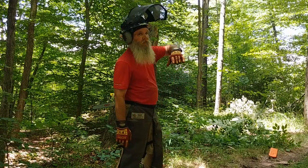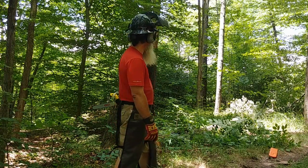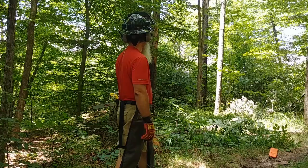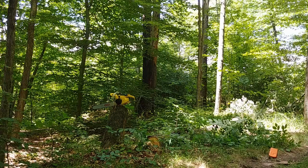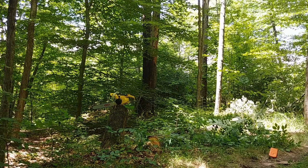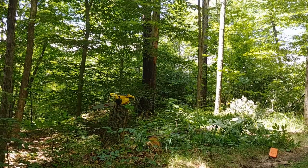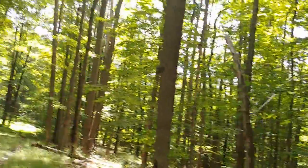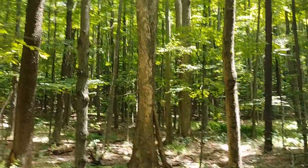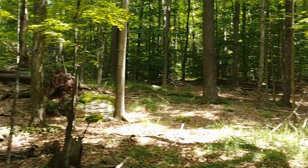Exactly what I wanted. It flipped that one I cut up in the air, so it won't be a problem for years to come. Yes. Now for the next one. So, where's the next one? That one we're gonna let go. It's a double trunk, and it's too freaking big for me at this time.